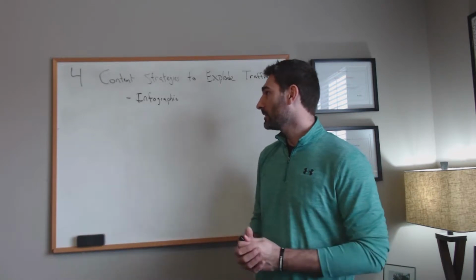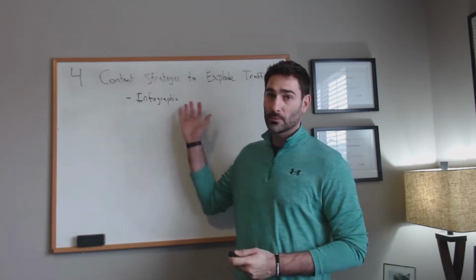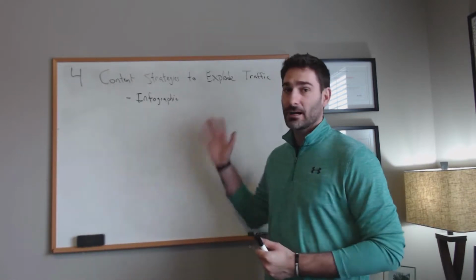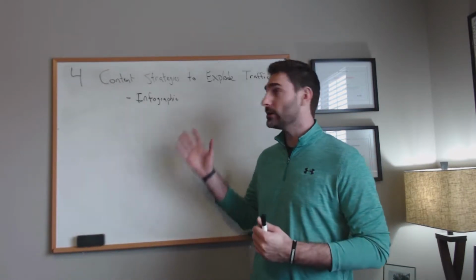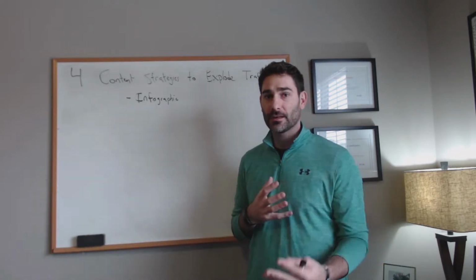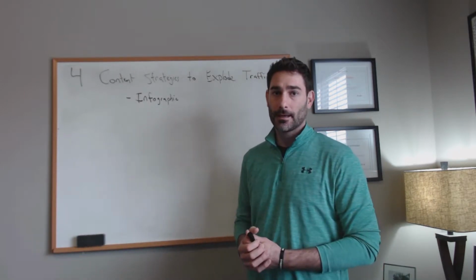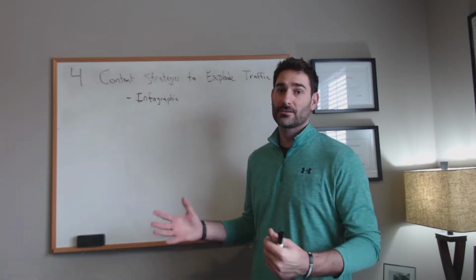So for example, we have some infographics on Titan Media. One of them is about WordPress SEO, and it's gotten hundreds of backlinks because people love to share infographics. They're visual and they're easy to read and they have a lot of great information on them. So they're highly shareable, and this can create a lot more backlinks to your website.